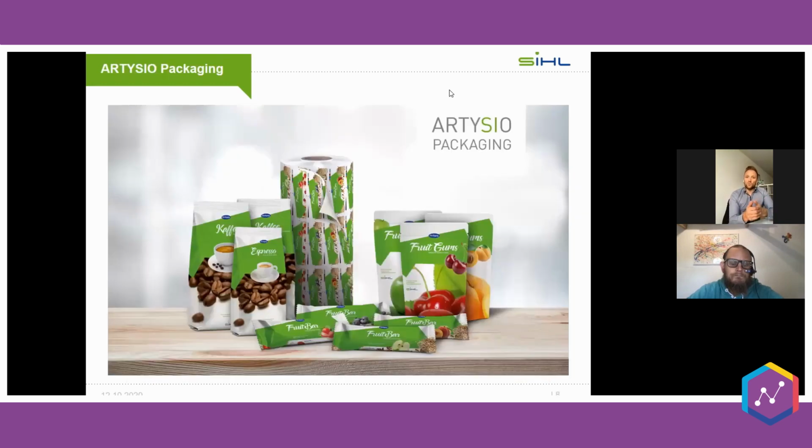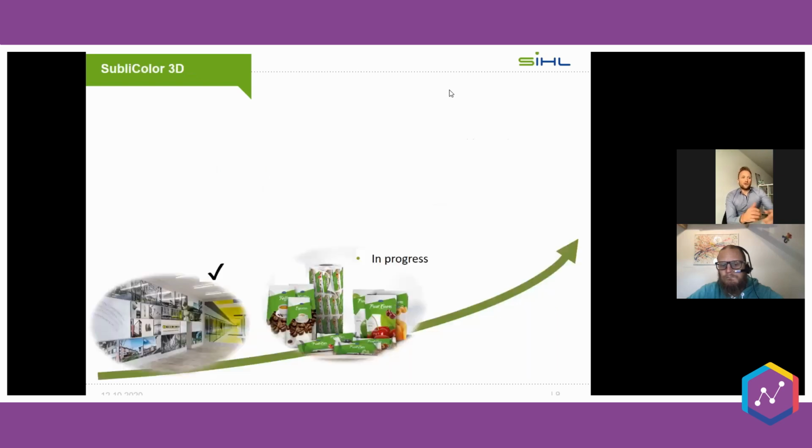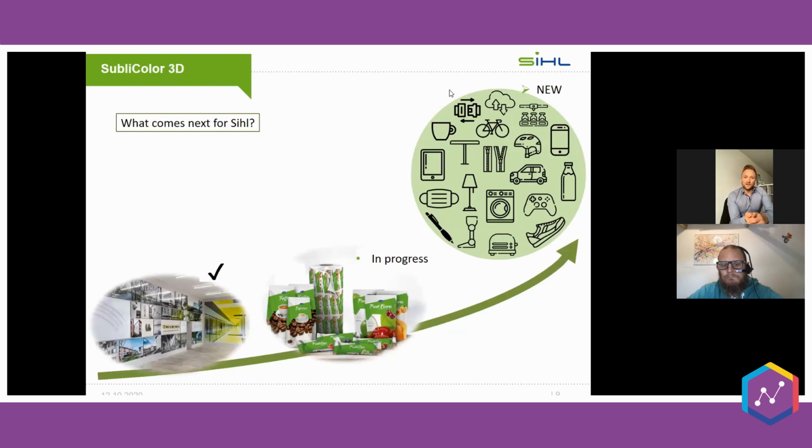This is what we talked about the last time during the FuturePrint session, where we developed a packaging material that is digitally printable to meet the goals and the needs of a modern packaging environment, to enable small run packaging lots, etc. This is already in place, and it has been launched. So this is our journey, and we asked ourselves, what comes next for SIL?